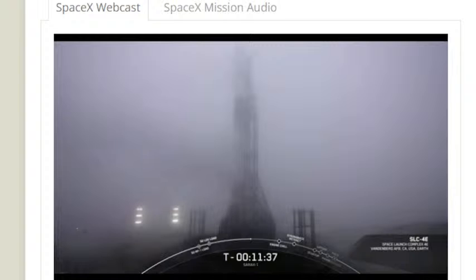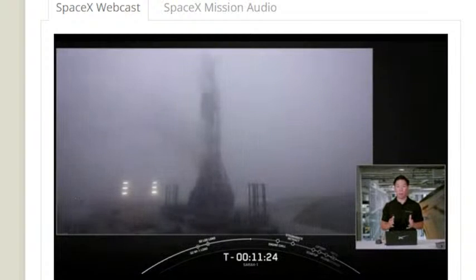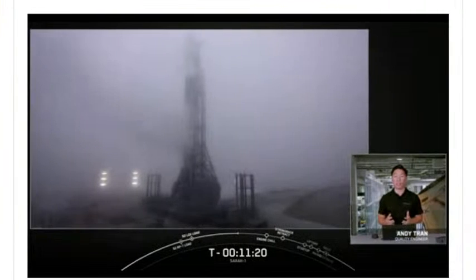Good morning. You're looking at Falcon 9 behind all the fog, standing ready for liftoff from Vandenberg Space Force Base's Space Launch Complex 4 East at 7:19 a.m. Pacific Time. Hello and welcome to the webcast for SARA 1 on behalf of our customer Airbus. My name is Andy Tran and I'm a quality engineer here at SpaceX.